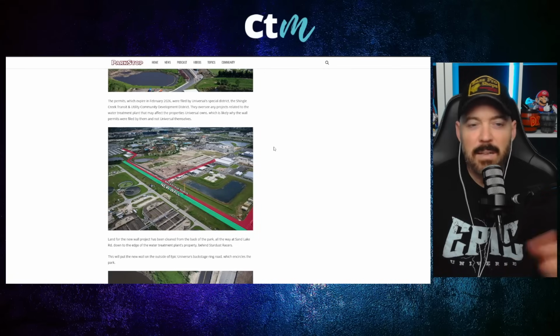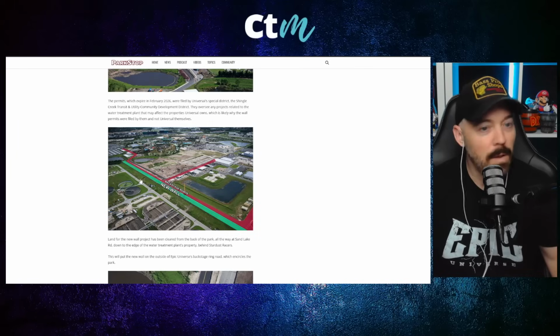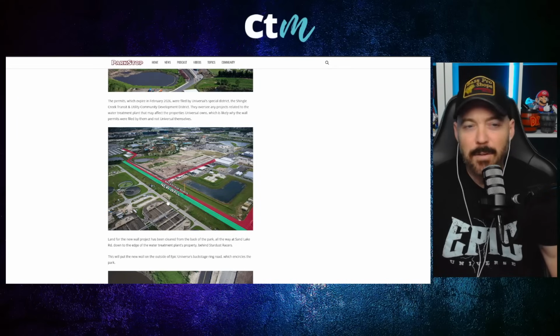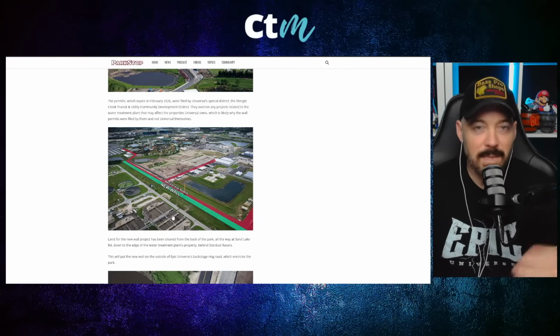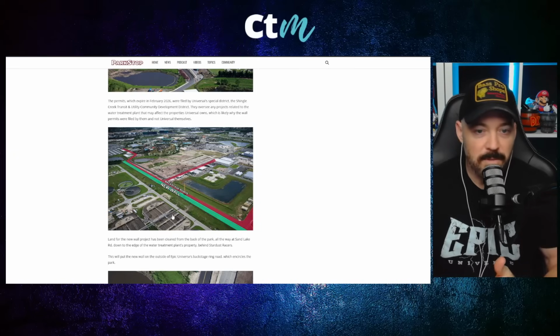It's interesting that it's being classified as a sound wall. Now, I think it probably is a sound wall in many ways. You could have had some complaints about hearing sound coming from the park. I also think a big part of this, though, is just a site wall, where you're not going to be able to easily see the water treatment facility.